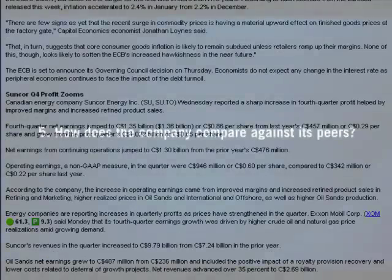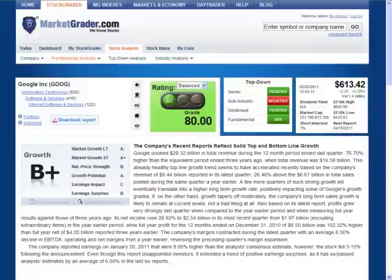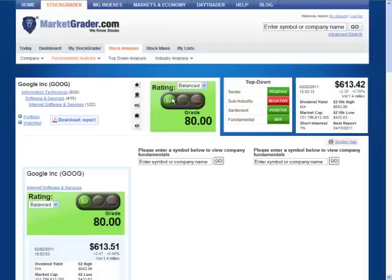The fifth key question to answer is how does your company compare against its peers? It's a common mistake investors make to assume a $10 stock is cheaper than a $100 stock. The question they should be asking themselves in this case is how does the value of these two stocks compare relative to each company's fundamentals?